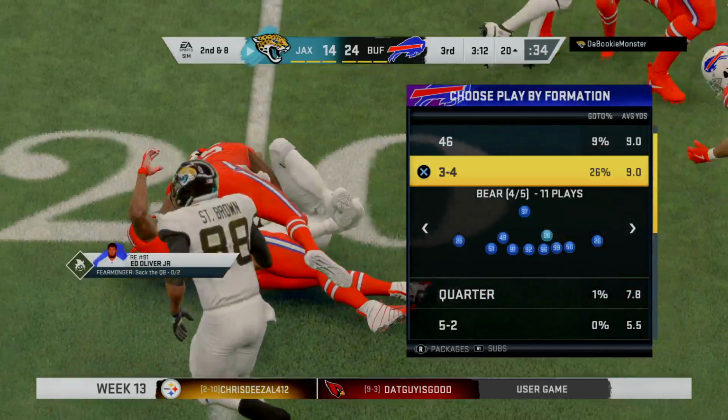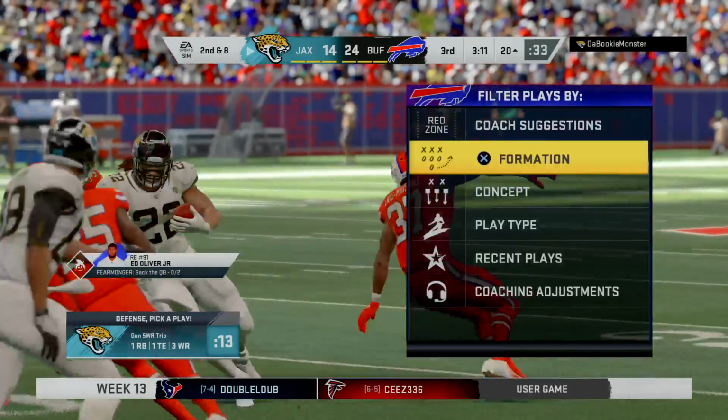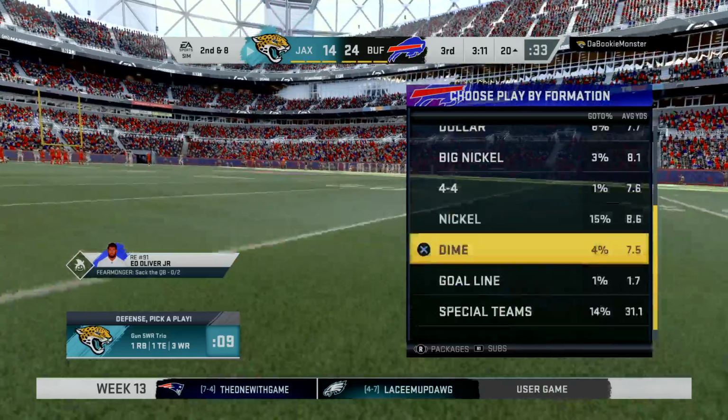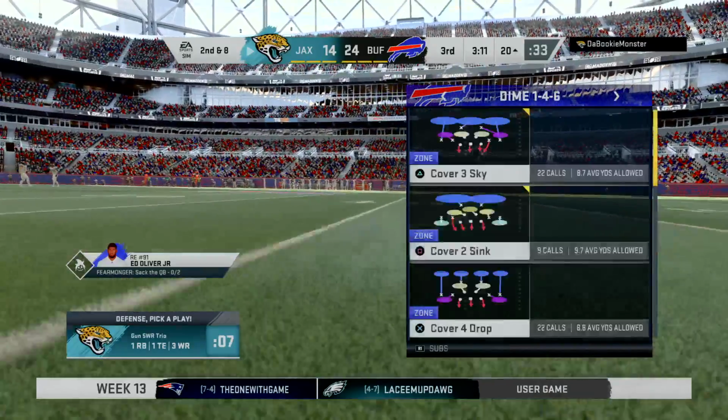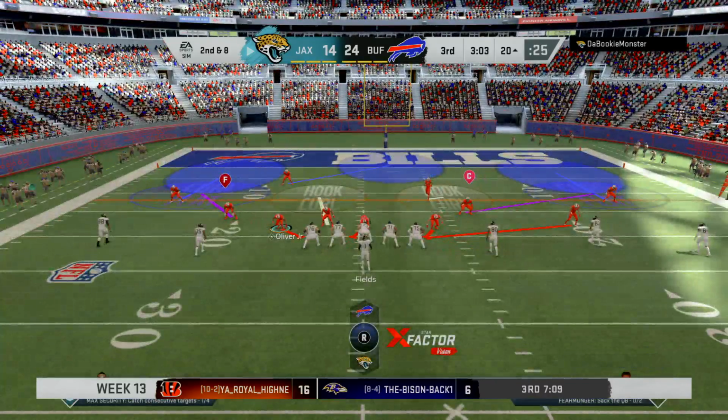This is what happens sometimes when you abandon the running game. It's hard to get back to it because once guys get out of that mentality of firing out and hitting people, hard to get them started again occasionally. The last run good for 2.